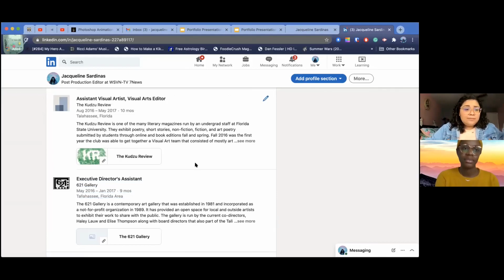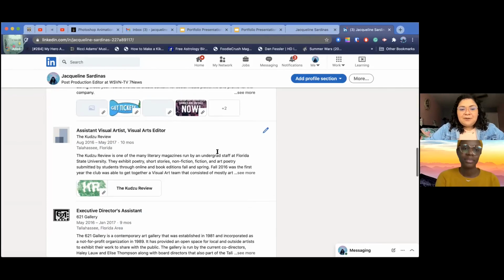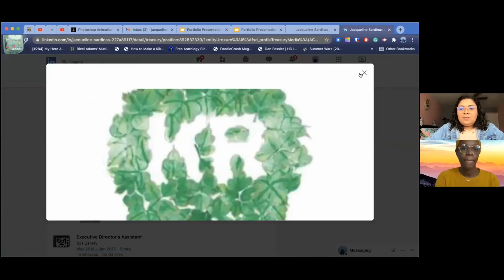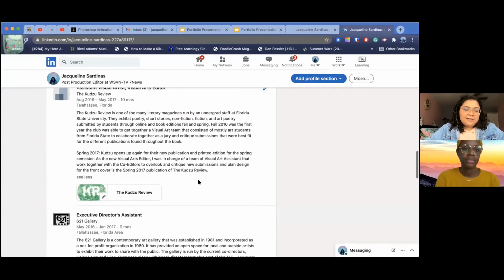I learned how to spackle. You know how to spackle? That's fixing a wall, and now I have that skill for the rest of my life. I know how to fix holes in the wall. So just different things working in a gallery. I was the assistant for a visual arts editor for a literary magazine. And then the cool thing is that you can link everything. So I don't know if this will work. I guess not. But that sucks. But I'll fix that later. A lot of these links don't work, obviously, because it's from college.